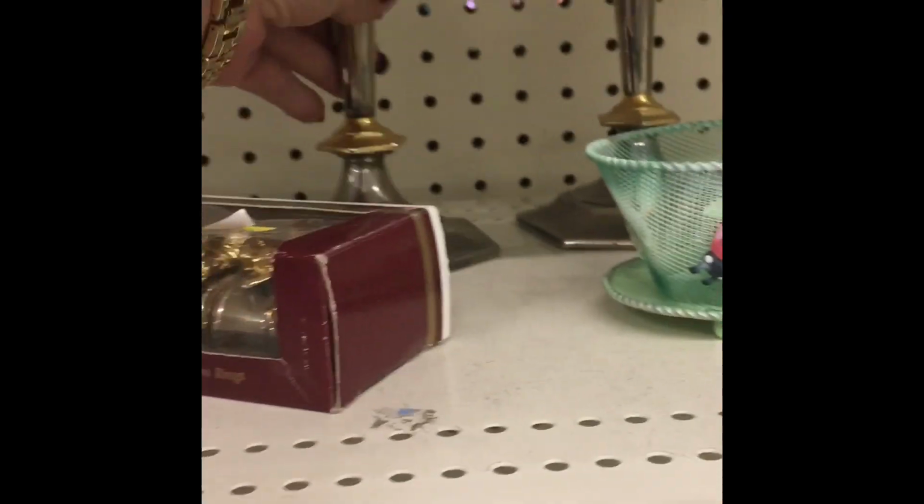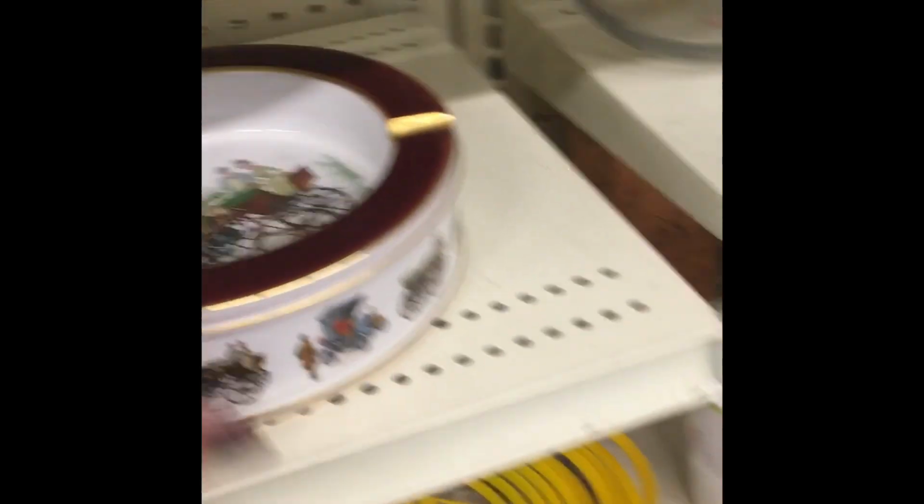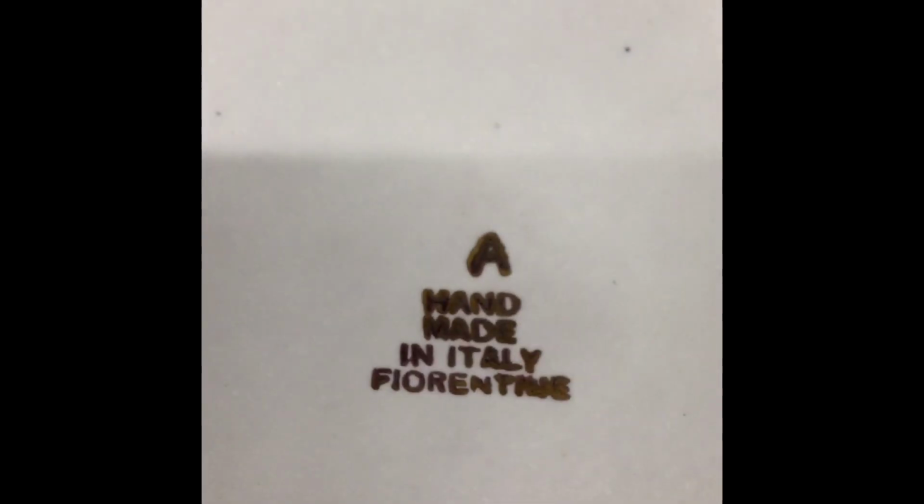Couple of cute little brass silver pieces here, but they didn't feel very heavy, so it made me think that they were made of cheaper materials. Different kind of an ashtray.